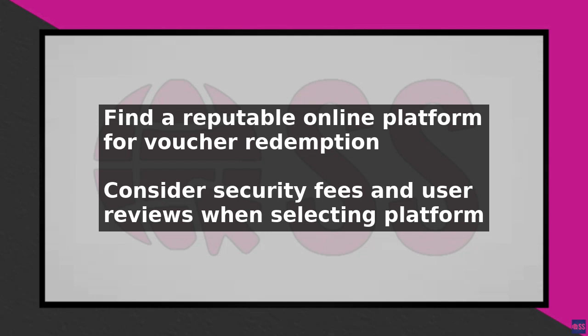Once you have chosen a platform, create an account if you do not already have one. This will typically involve providing some basic information, such as your name and email address, and verifying your identity. After your account is set up, navigate to the voucher redemption section of the platform. This is usually found in the account dashboard or under a separate section for buying and selling Bitcoin.